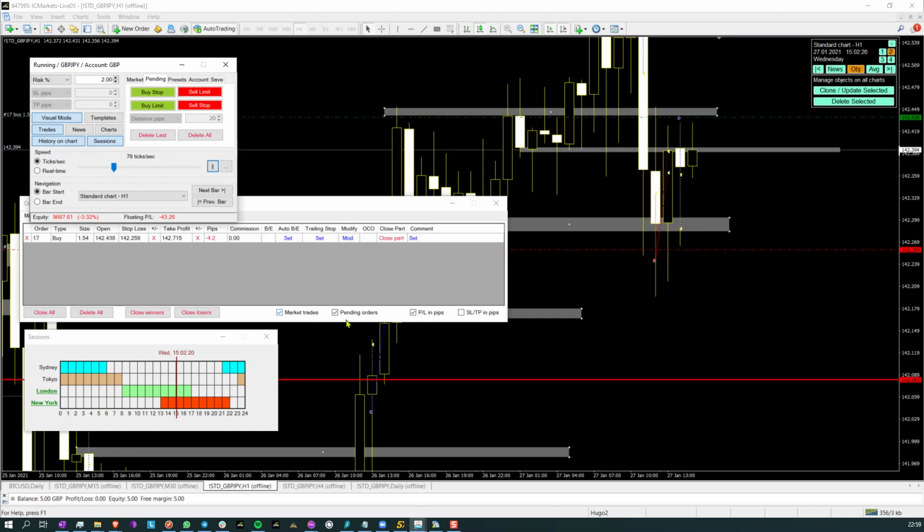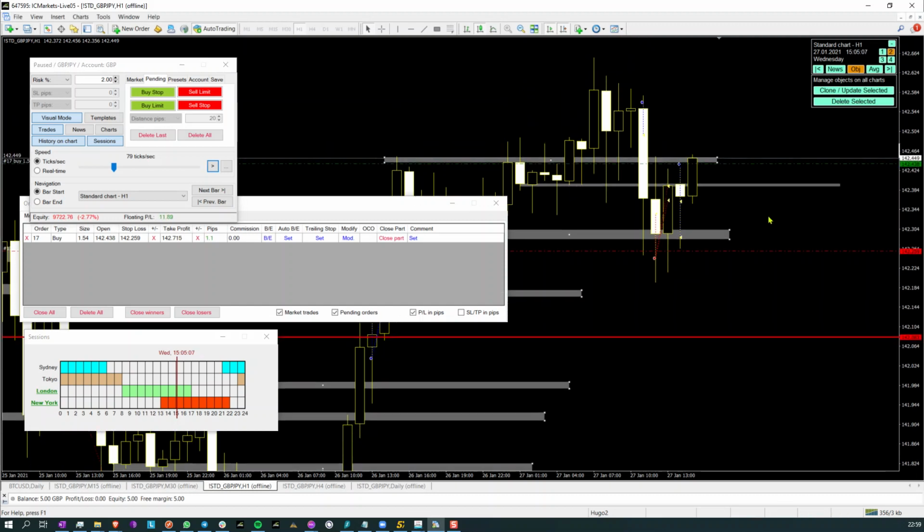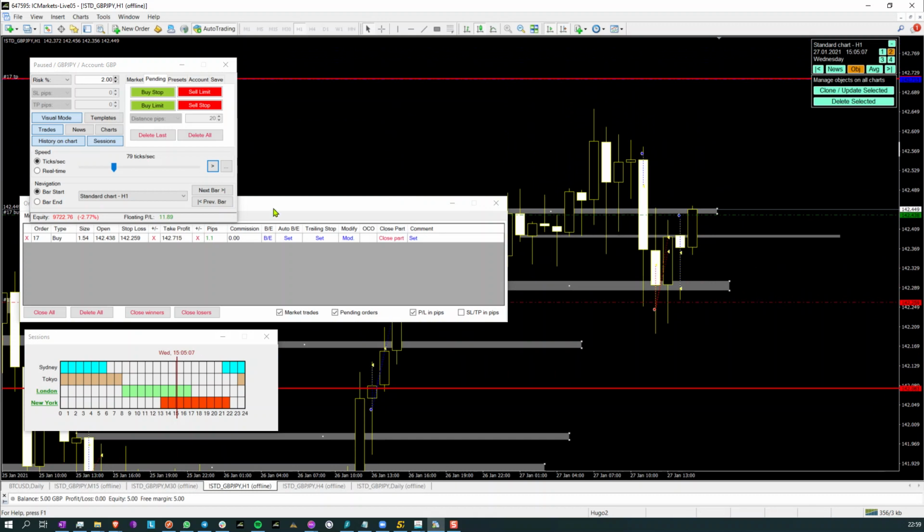We are in already. So this 1 hour bullish close was good. The stop should have been below it. I think that was my mistake there. Respect the signals. Respect the highs and the lows of the candles.